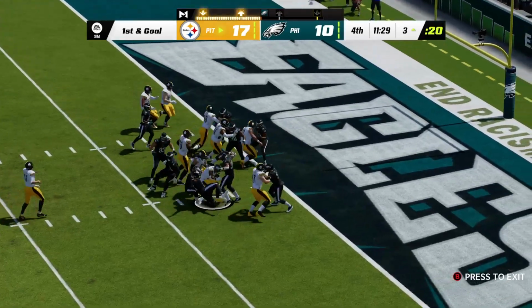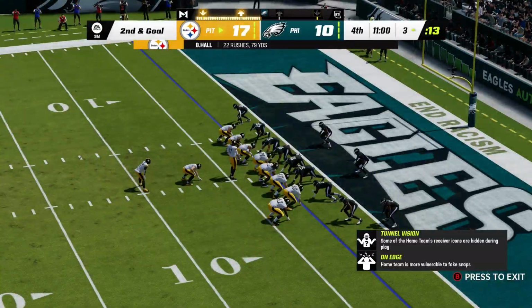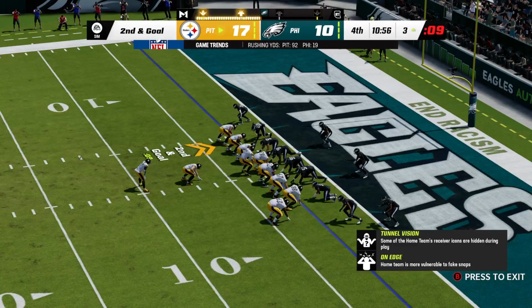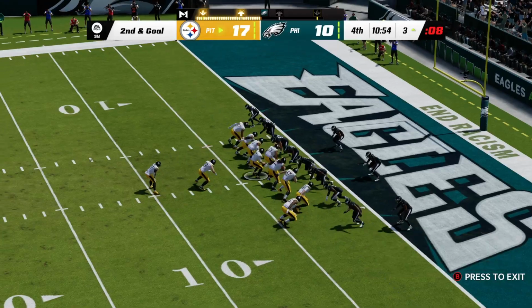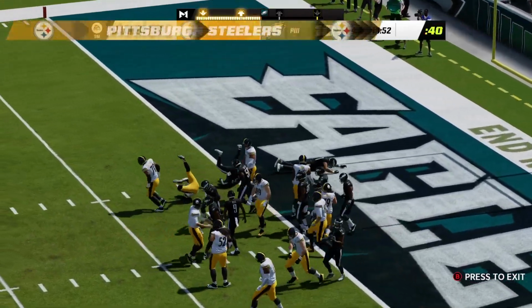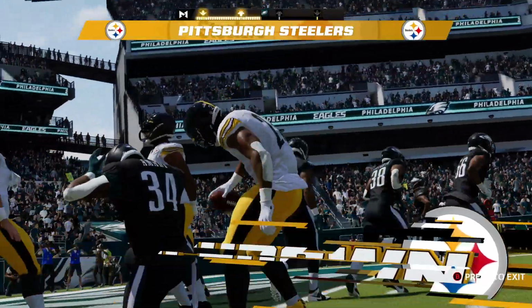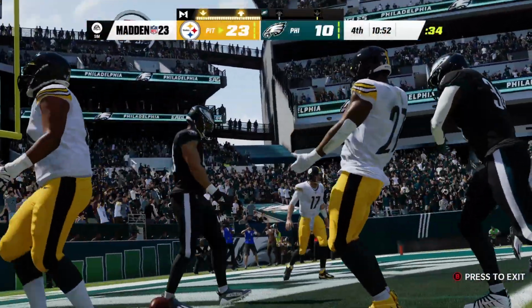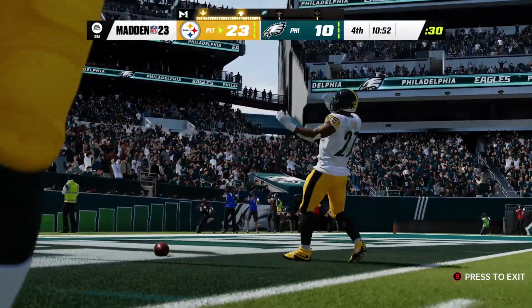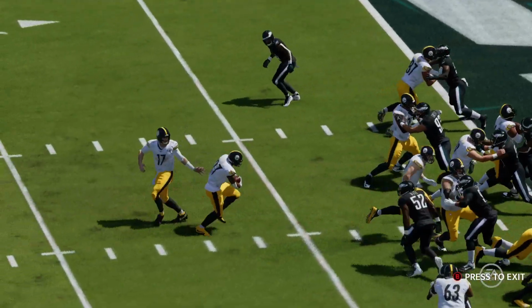They'll try to run with Hall. And he will push his way forward down to about the 3-yard line. So the ball position now at the 3. Here's 2nd and goal. He'll try again. Pushing and fighting his way in for a Steeler touchdown. Breece Hall with his 4th rushing touchdown on the year. And the Steelers are looking to make it 2 straight as they add on to this 4th quarter lead.